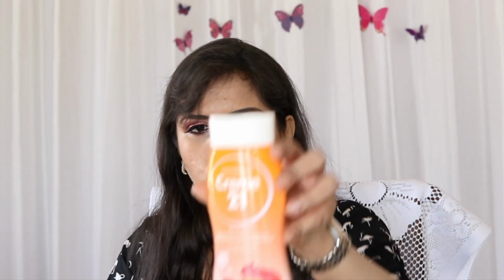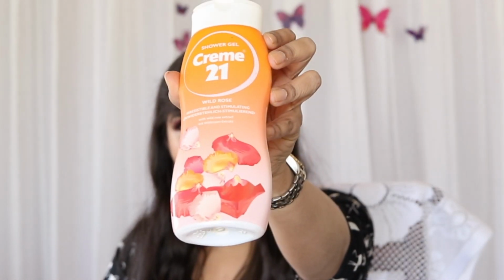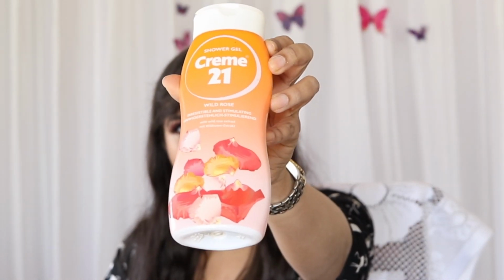The next is a shower gel that I bought from a drugstore while traveling on an emergency. This is Creme 21 shower gel. Apparently it's a huge German brand. It was my first time trying it. Smelled really nice. This is Wild Rose. Smells really, really good, believe me. Will I repurchase? No, I'm a Molton Brown girl. So no, won't be repurchasing. I like luxurious shower gels.